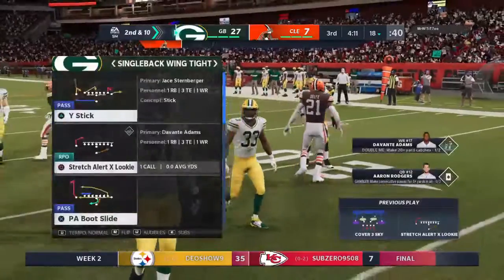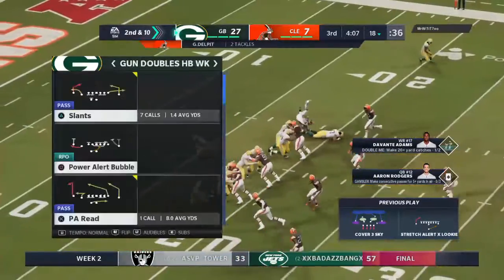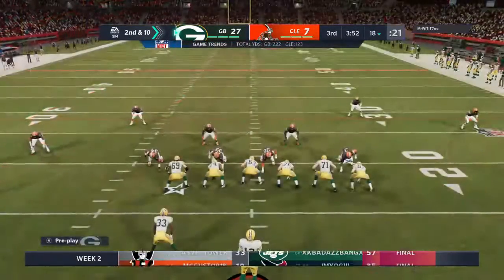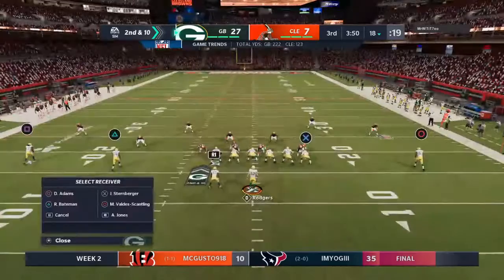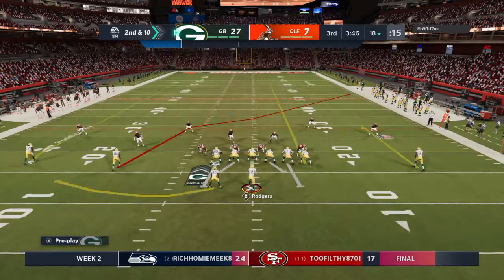Safety Grant Delpit up to make the play. He continues to struggle to find a crease to break off a big one, and might need to just put that aside and just try and ram his way forward and get what he can. Third quarter action. Appreciate you joining us from Cleveland, Ohio. 2nd and 10.